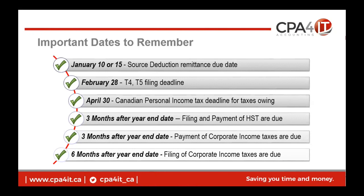As you can see, the last one there, the 6th month after year end, relates to when your corporate income tax return is due to be filed. It might seem a little bit counterintuitive, because your payment on your corporate income tax return is actually due before the filing. And yes, that's correct. It's not a mistake on the slide. The CRA requires you to pay any balance owing 3 months before, but gives you an extra 3 months to actually make the filing. But really what that means is the return needs to be prepared and ready to go at that 3-month deadline for us to be able to accurately know how much corporate income tax you owe. So it's a little nuance you need to be aware of.